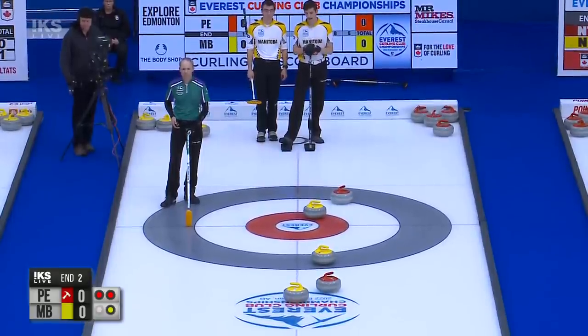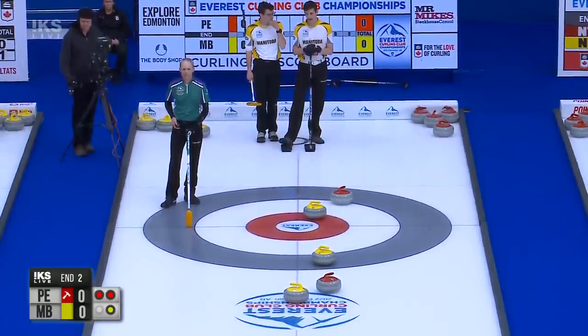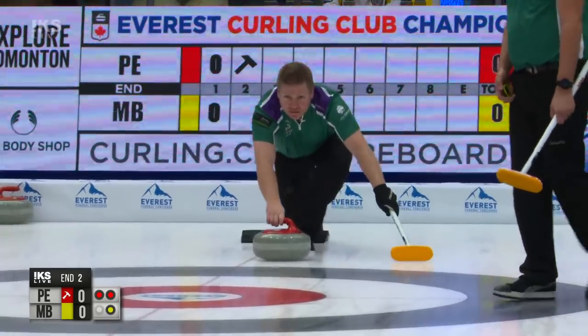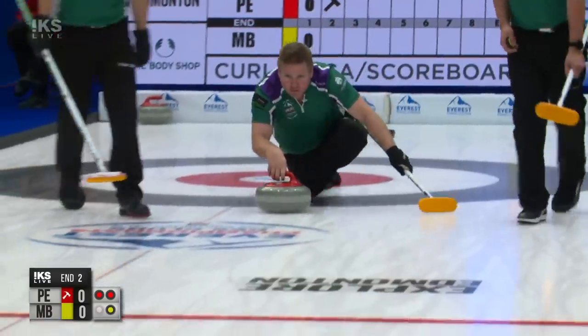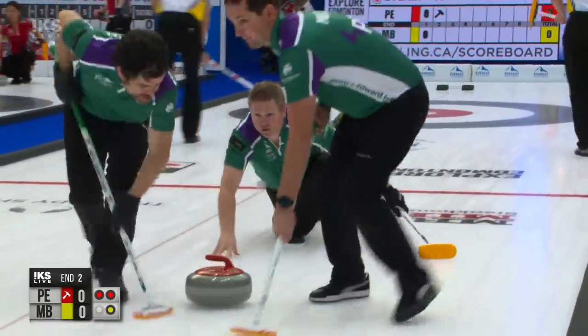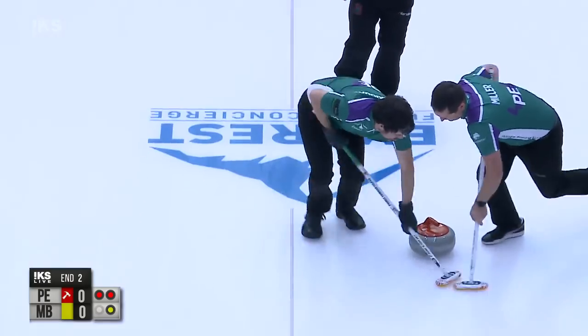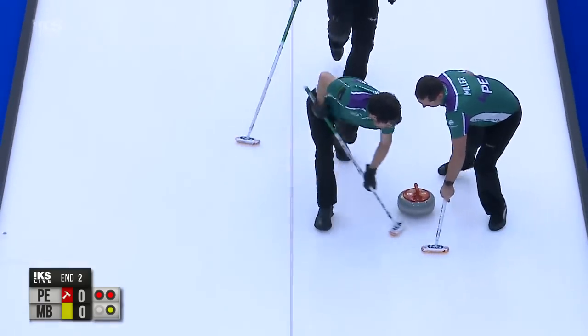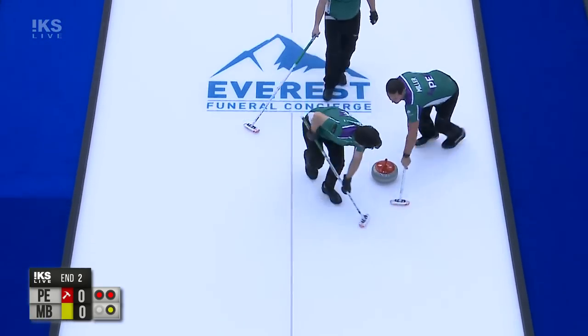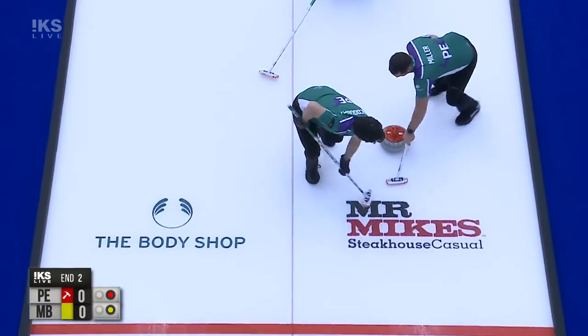He sure did. I like his chances. This is one where if he makes this, he's got a good chance at two, and if he misses it, he probably has almost no chance of scoring at all. So, like Jen said, big shot here. Boys like it early. Looks to be on a pretty good line here, maybe a little bit of room, but if the weight is right, I think he's on a great line.